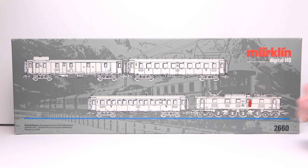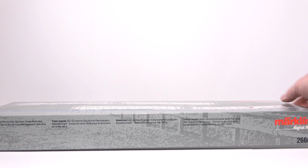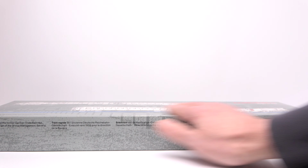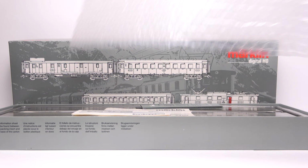Now let's have a look at my 2660 finally. Here it is. The shop I bought it from described it as in new or near new condition. So let's see what we've got. The box is in excellent condition, with just one or two price stickers and minute storage marks. Good start! Let me open the box.